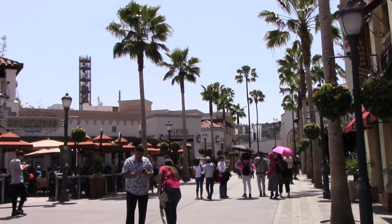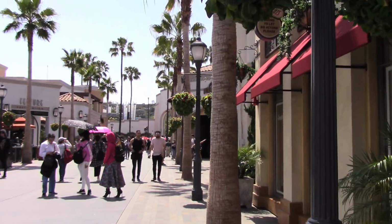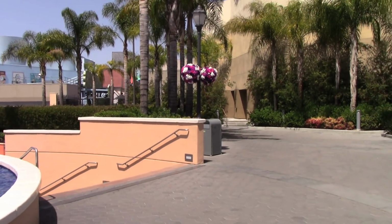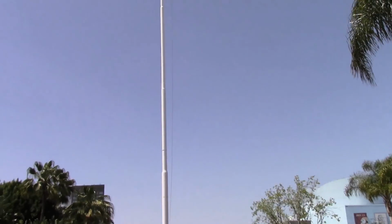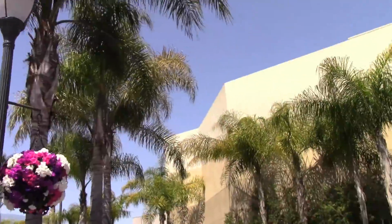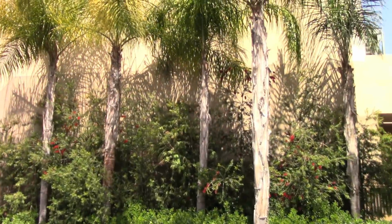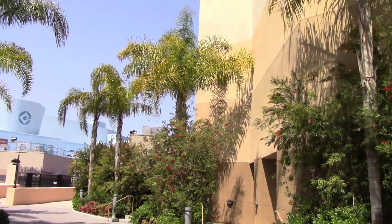Well, folks, that about does it for the park. Now let's head into CityWalk. See what in the world's going on over there. Here we go. Here's what I wanted to show you guys from the back side of the theme park. Right over there is, of course, the Frankenstein parking structure. That right there is the gigantic American flag right by the front. This right here, believe it or not, is the Walking Dead attraction. Right up against these palm trees. It may not look like much from the backside, but this is the Walking Dead.